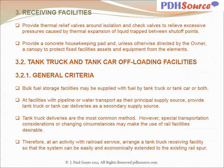With regard to tank truck and tank car offloading facilities, the general criteria: bulk fuel storage facilities may be supplied with fuel by tank truck or tank car or both. At facilities with pipeline or water transport as their principal supply source, provide tank truck or tank car deliveries as a secondary supply source. Tank truck deliveries are the most common method.